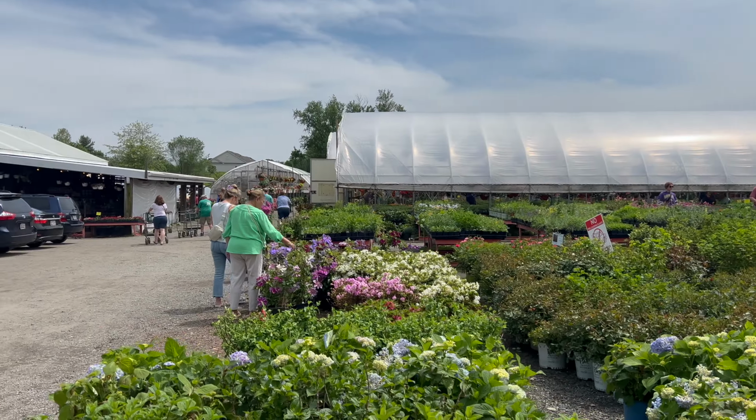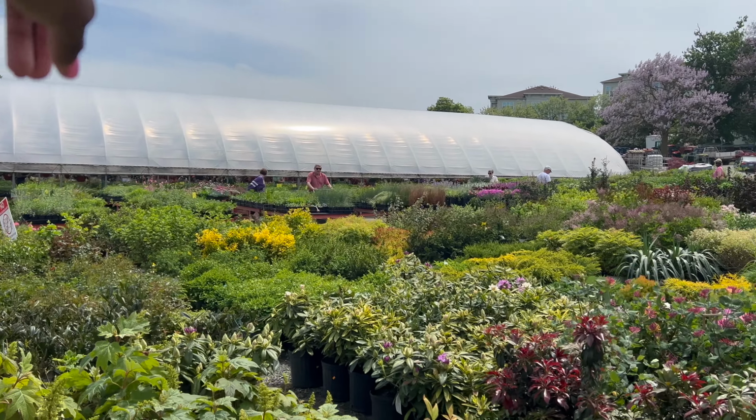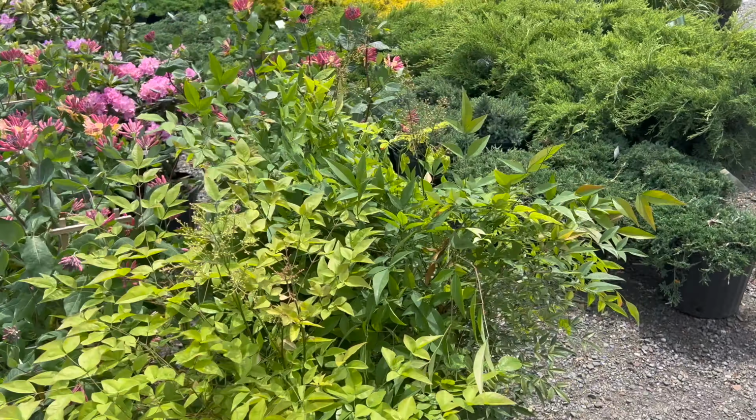So this is a really big nursery. As you can see, they have a ton of greenhouses over there, which we'll go take a look at in a second. But we're just going to start outside and work our way in.